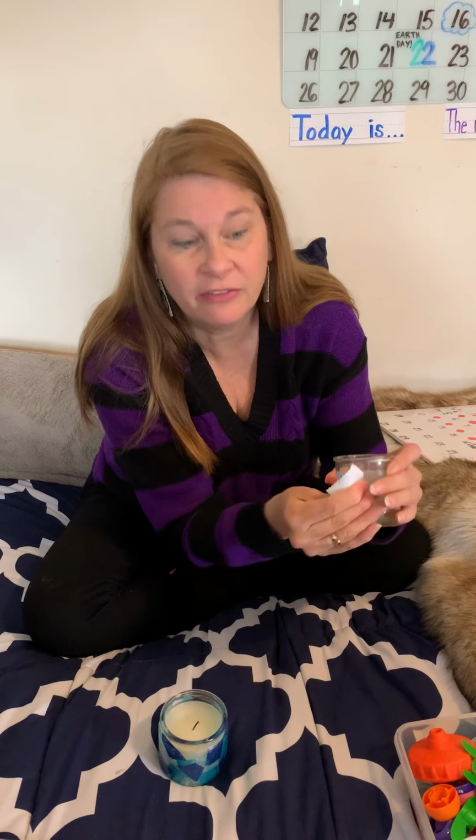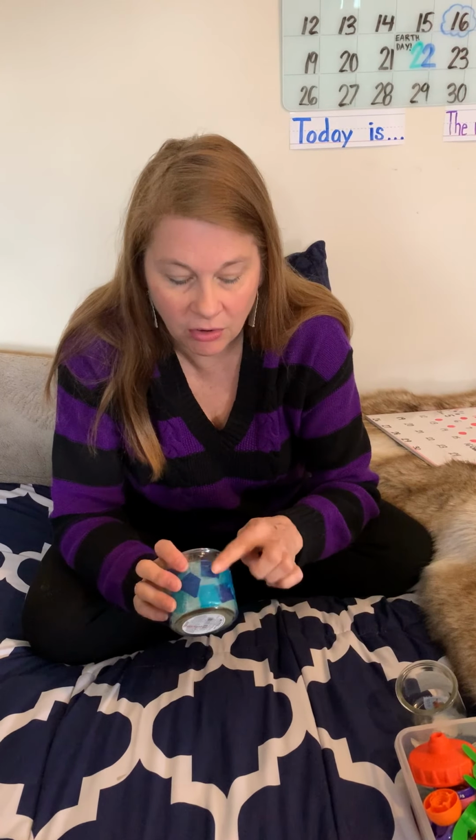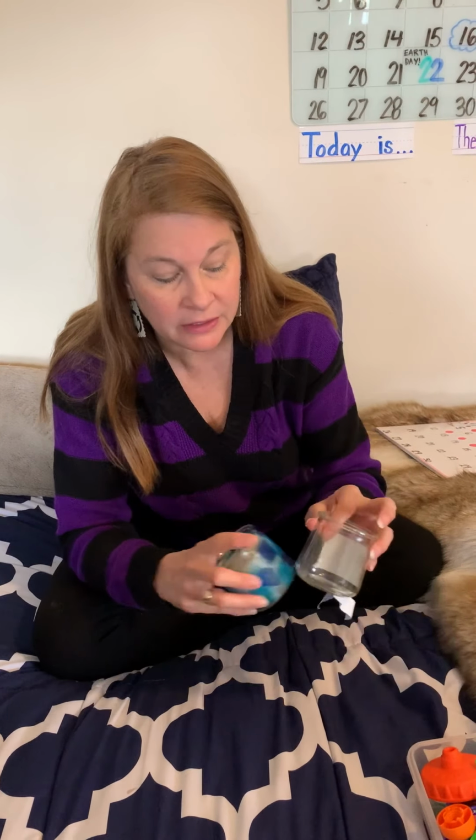This peels right off. We collected enough for all 4 kindergarten classes. We peeled those off, right? I gave them to all the kindergarten teachers. Then all the teachers had the kids use different kinds of colored tissue paper and Mod Podge. You could do that on other things, but we particularly did it on the glass because these were good for making candles. I could go on and on.